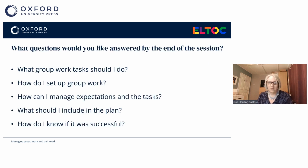Okay. These are the questions I've written down for what I'm going to cover in this session anyway. So what group work tasks should I do? How do I set up group work? Which I think somebody's asked that. How can I manage expectations in the tasks? I think that's part of getting those kids involved and dealing with the boisterous children. What should I include in the plan? Did anyone write that? And how do I know if it's successful? How do we gauge the success of pair work?